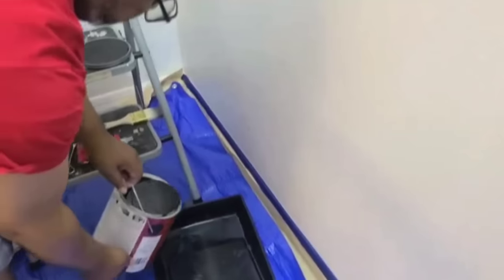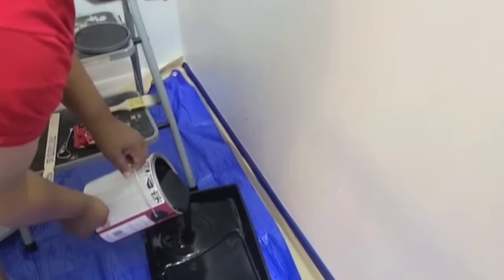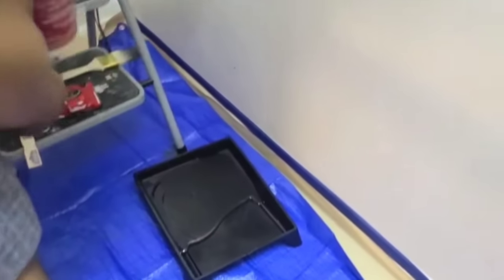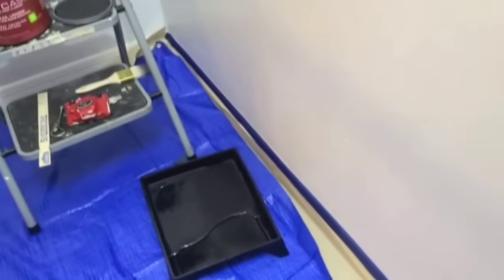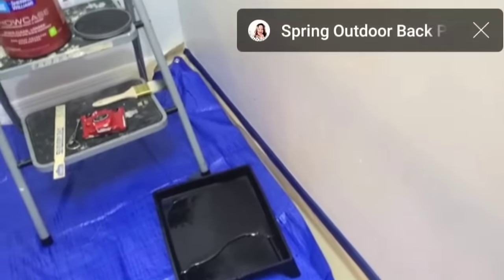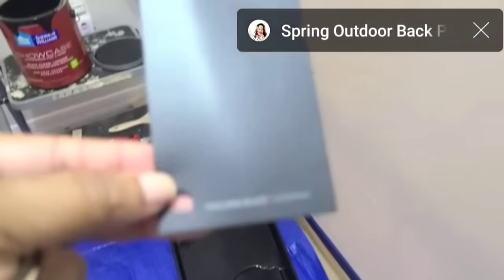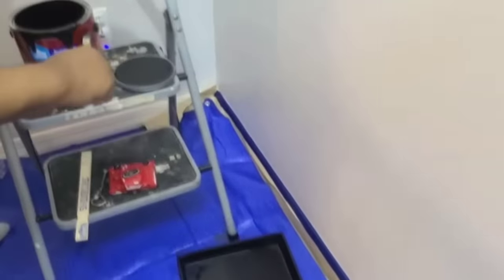So, that paint we found on clearance did not work. We ended up going to Lowe's to get more paint. It would have been a good deal if it was good paint. So we ended up going with this Tricorn Black by HGTV Home Showcase.